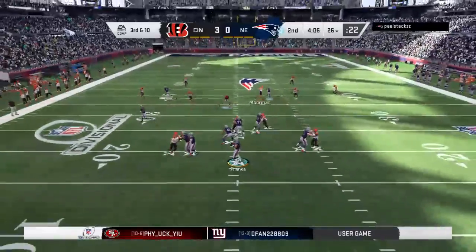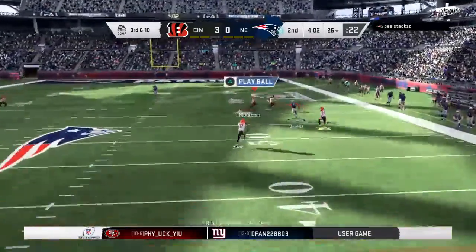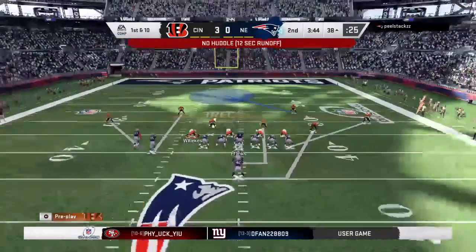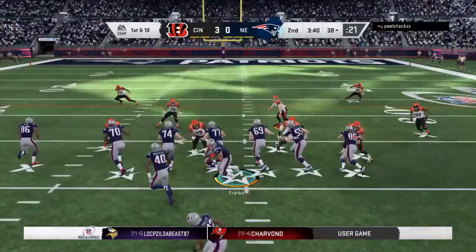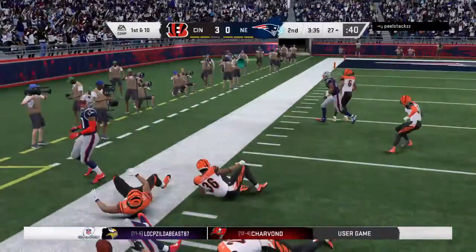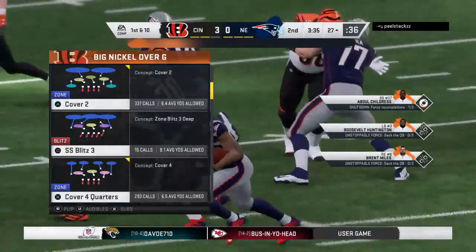To throw on 3rd down. Franks. He's going to launch this thing way downfield. And got his man complete. And able to rip off a big chunk of yardage before being dropped inside the 40. On 3rd and 10, they go flying past the marker and get nearly 40 yards. That goes as a gain of 11 and a Patriot first down.